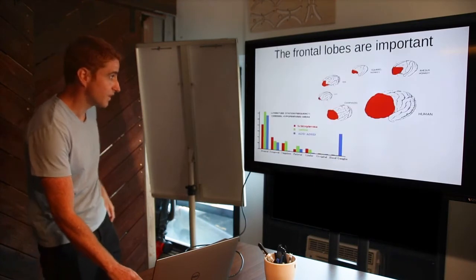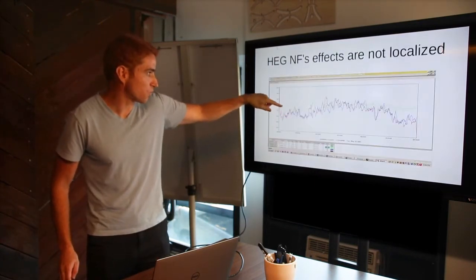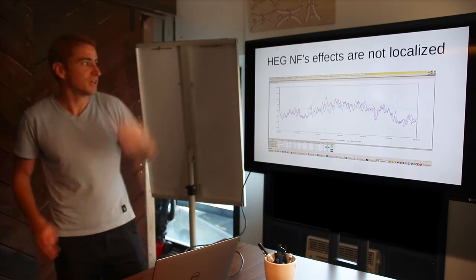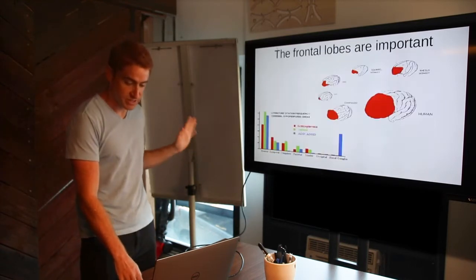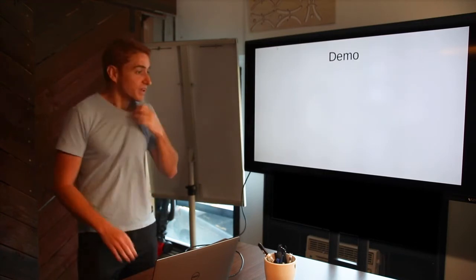More of the same. Actually, this does show that when you do training on one location and passively measure on another location, you see increases in both locations. So it is a regional increase in blood oxygenation, which is a little bit surprising from the neuroscientific view, but it is what it is. That's what the data show.